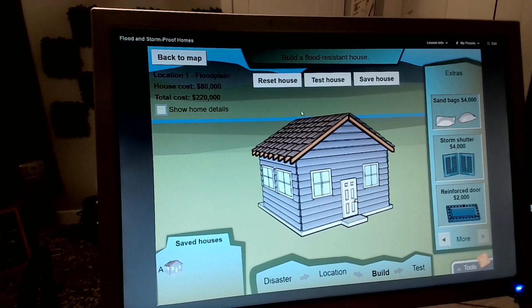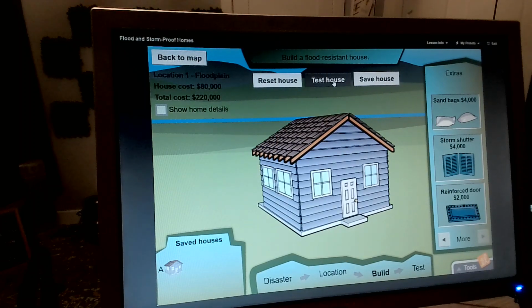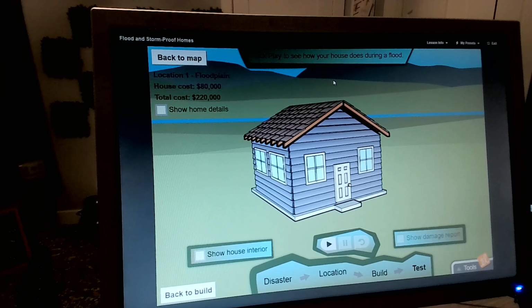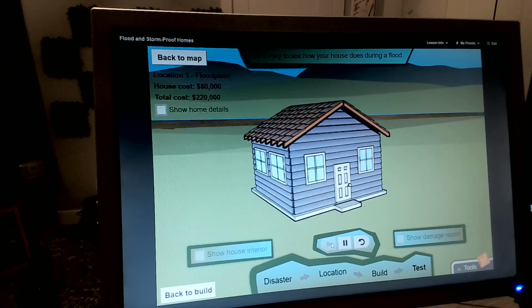Whatever you want. Now, once you put this together, you have spent a total, so the floodplain location was $140,000. You spent an additional $80,000 building the house. Now, if you want to show some of the details of how much you spent, awesome. And then you're going to test your home. And you're going to watch. And you're going to see. You can see the inside of the house. You can see the damage report afterwards.